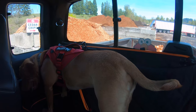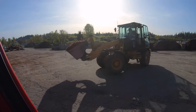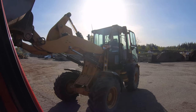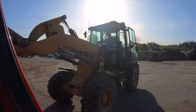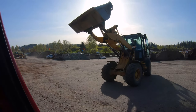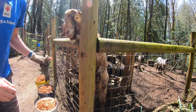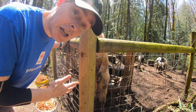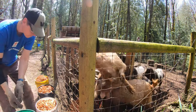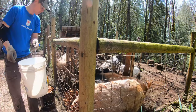Probably a mouse down there or something. Eris isn't very interested in the cedar chips yet. That's good. He's not supposed to bark at the people putting stuff in her truck. DJ, how you doing? We've gone with cedar chips because it's better for the animals. Oops, got some in your feeder.